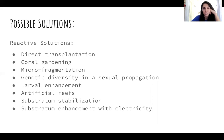Genetic diversity and asexual propagation. Using assisted fertilization or creating nursery stocks from the larva or brooding corals can be used for maintaining genetic diversity in coral gardens. It can also promote the growth of more resilient coral species. Larval enhancement. Although corals produce millions of young, the survival rate for the young corals is very low.